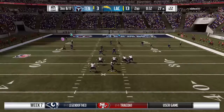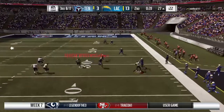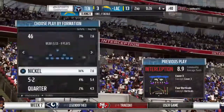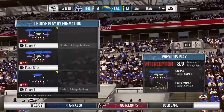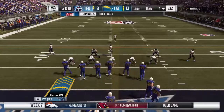From the shotgun, it's Mariota. Flushed out right. Trying for Brown, and it's intercepted. Desmond King picks it. Well, I get what he was trying to do. He was moving to his right and trying to shift the coverage, but instead he shifted the coverage also to the right and threw right into it for an interception.